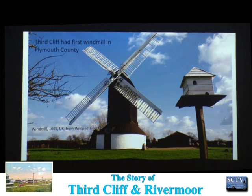You might ask what it was used for. My theory is it was used for corn, because that was one of the big crops at the time to feed the new settlers.